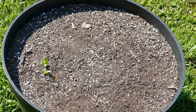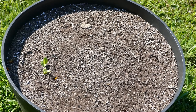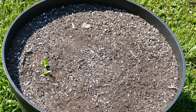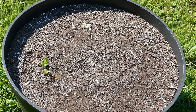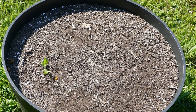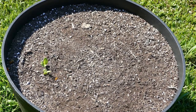My comfrey is finally coming up. I was getting pretty nervous about it because I planted it about a month ago and I just had some root cuttings and I was really starting to think that I'd gotten a dud batch, but it's coming up. I plan to cut some of this to make comfrey salve, and I also know that it has several uses, so I'm going to do some more research and learn more about comfrey.